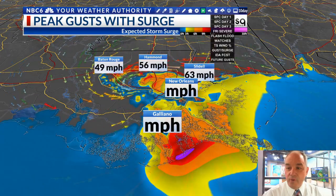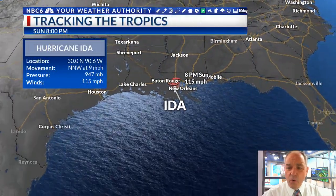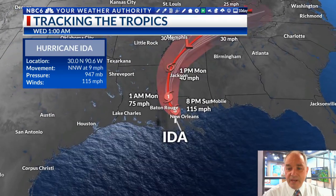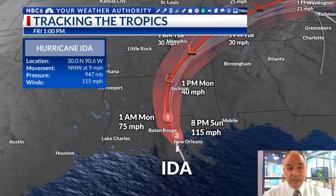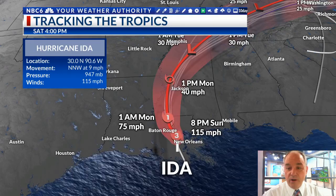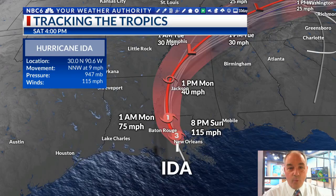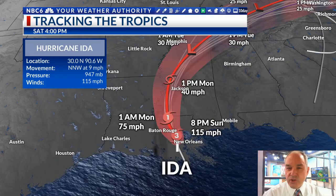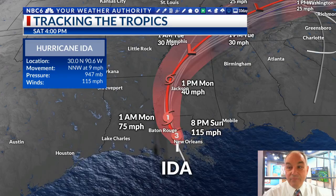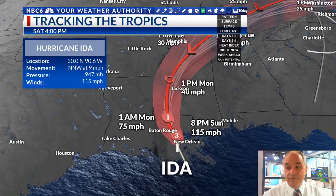Where do we go from here? Well, we will continue to watch Ida move towards the north through western Mississippi during the night tonight, as well as daytime hours tomorrow. It likely will become basically a Category 2 storm later on this evening, and a tropical storm probably sometime well after midnight tonight, and then it begins to move away. As far as its impact on our weather, again, we very well could have seen some of the heaviest rain that we're going to see from this system.